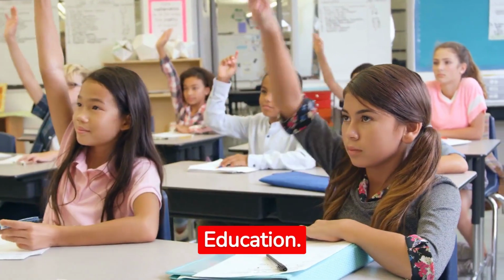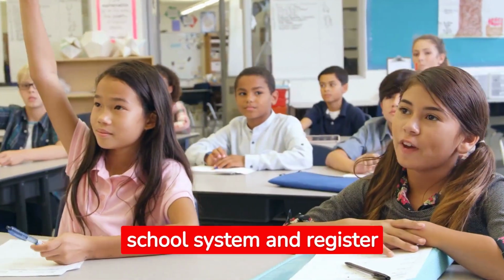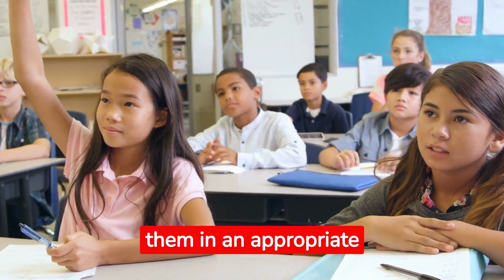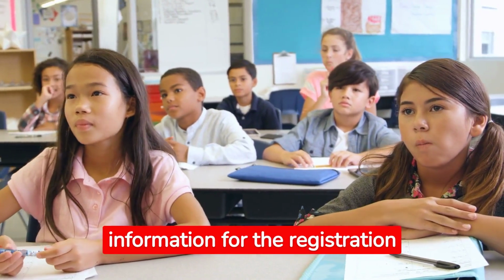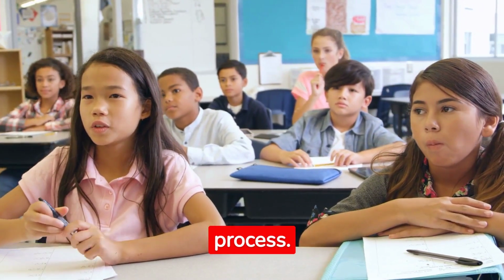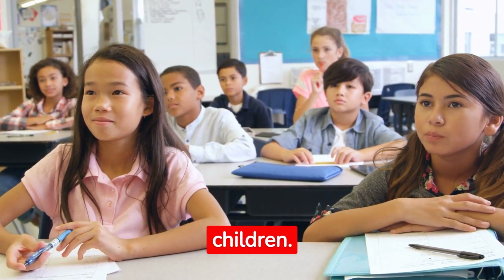14. Education. If you have school-aged children, research the local school system and register them in an appropriate school. Ensure you have the documents and information for the registration process. Parents have the primary responsibility for educating their children.